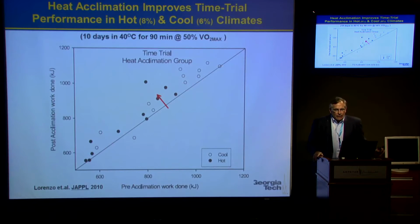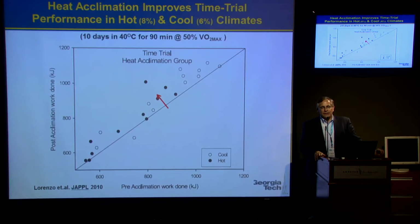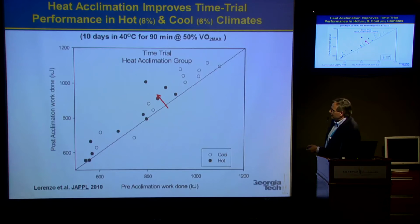Now, a recent study has suggested that not only does heat acclimatization improve your ability to work in the heat, but perhaps it may also improve your ability to work in a temperate environment. And here's a study again by Santiago Lorenzo, where they had individuals do a time trial performance, unacclimatized. They then had them undergo 10 days of heat acclimatization in a 49-degree environment. Again, low intensity, so there's not much training. Here's your line of no difference. And you can see that if you look at the hot environment, everybody showed improvement, as well as in the cool environment, those that were tested in the cool environment.